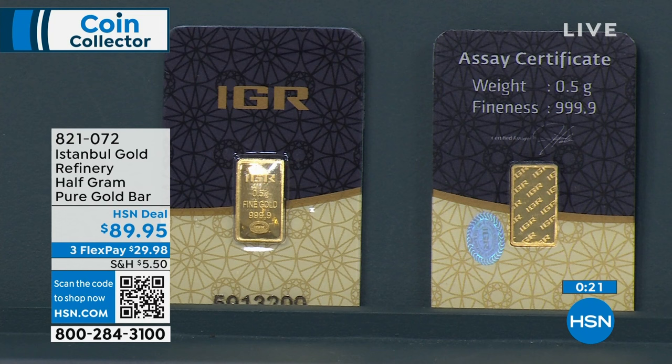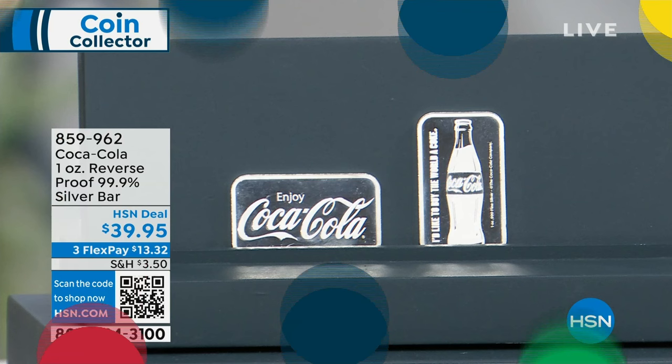821-072 is the item number on these. Again, these are very quick because we do still have a lot to get to in our last 20 or so minutes in the show. So you can keep shopping on that. We move on to Coca-Cola.